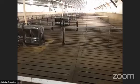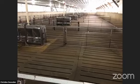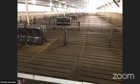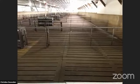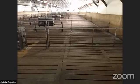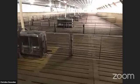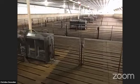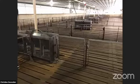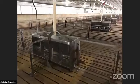And then the next thing that I'm going to talk about is after every single turn, after the big pigs leave and we're getting new pigs, we wash the barn. So that's what this side of the barn is showing you guys right now. A nice clean facility for those new little pigs to come because their immune system isn't as good as the older pigs. We want to make sure that they have a very clean environment to be able to start off right when they come into this barn.